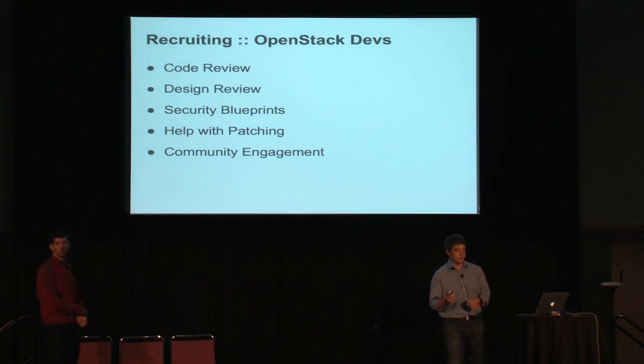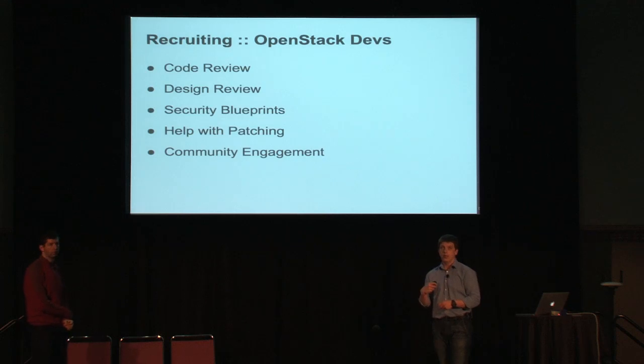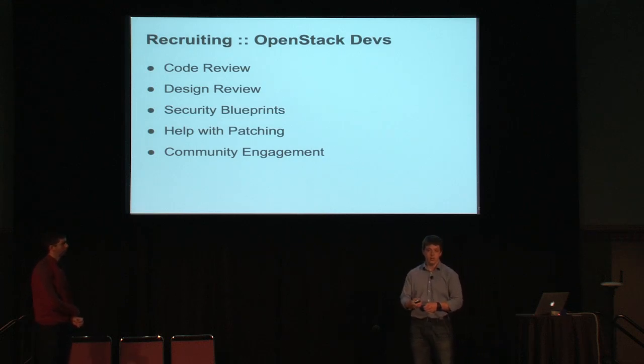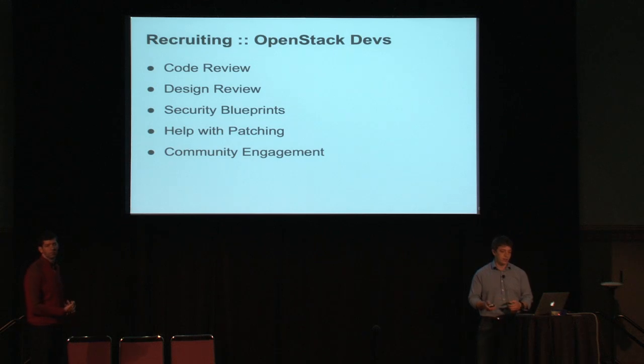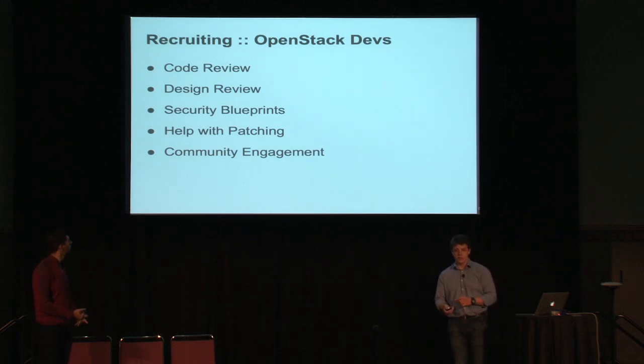So when we see more and more vulnerabilities come in, or there will be more issues that perhaps aren't considered by the VMT to be vulnerabilities, but we feel as a whole need to be patched and dealt with and improved, those are things that guys coming in with an OpenStack background can help us with. And again, community engagement is a really common theme.